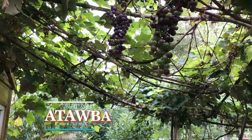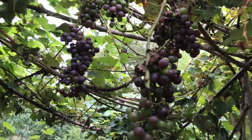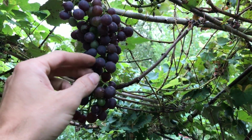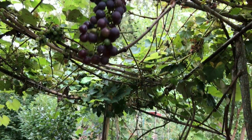And look at these catawbas. Oh, the birds have gotten to a good amount of them. You can see they're coming through, pecking, but a lot of them still look good, and they're so delicious. Nice and ripe. This set, I'll come take this set today. Put them in the fridge because they last a good amount of time in the fridge.